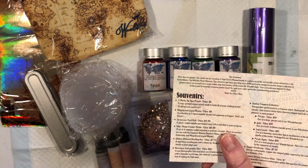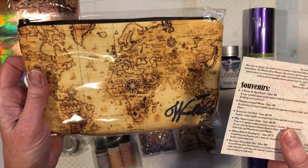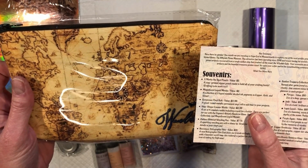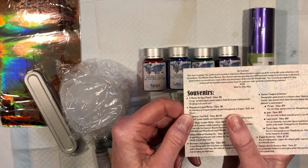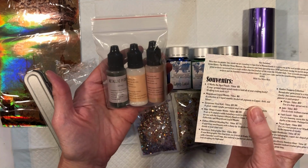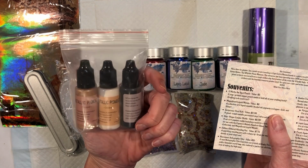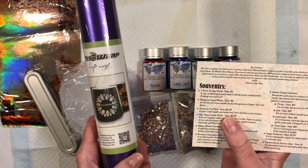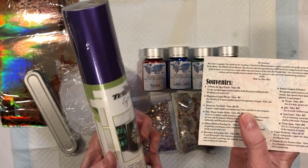Okay, first thing, X marks the spot pouch. That is beautiful. A map printed zipper pouch made to hold all of your crafting booty. Crafting tools work too. Okay. Magnificent liquid metals. A collection of 3 liquid metallic alcohol ink pigments in copper, gold, and silver. I've never seen this brand before. I don't even see a brand name. Gemstones vinyl roll. A jewel-toned metallic permanent vinyl roll to add flair to your projects.